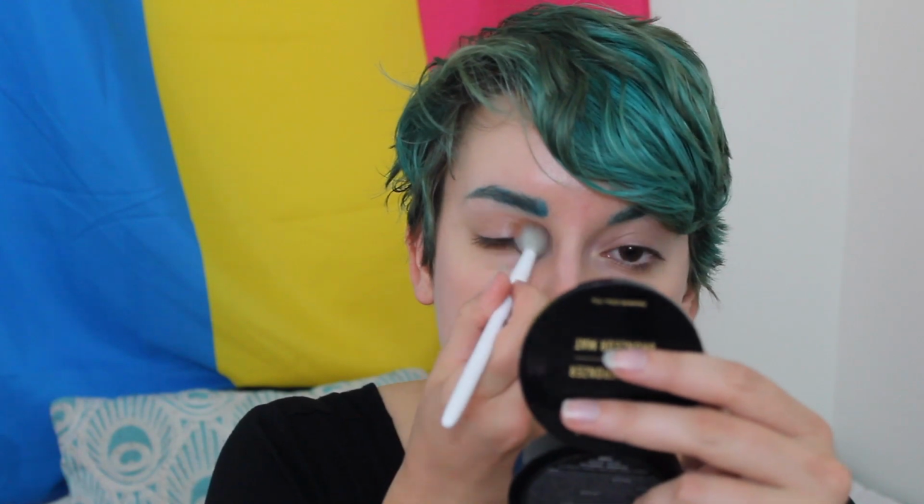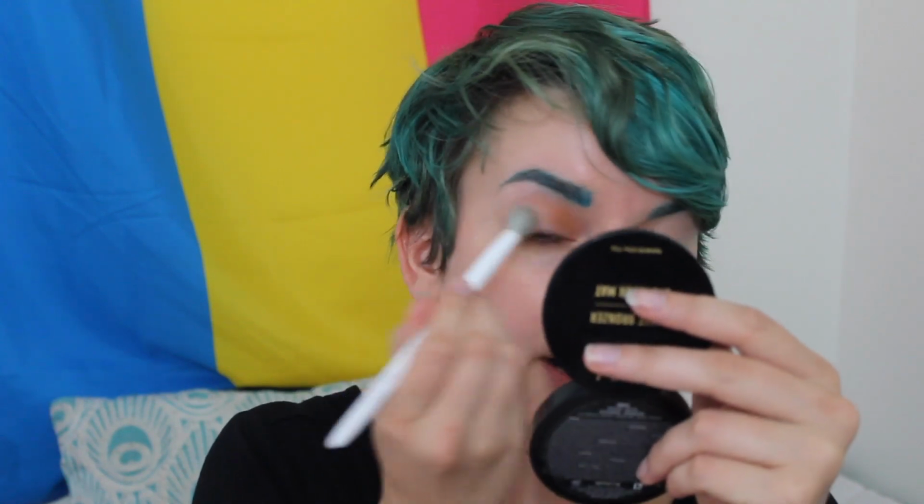So I think I want to do a reverse smoky eye, maybe, possibly, I don't know. You know what, I'm just going to begin with that shape and then I'll see what I can do with the colors. So I'm going to begin with Burnt Orange and start it in my inner corner and work it up towards the crease. This is what I usually use as a transition shade.